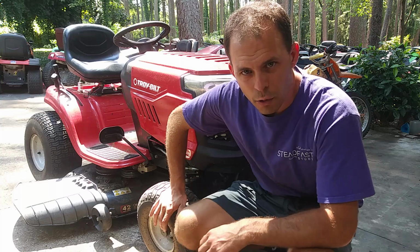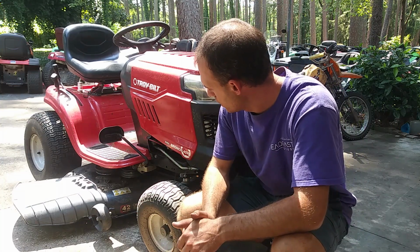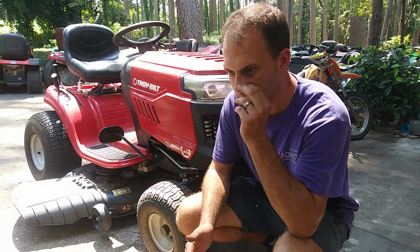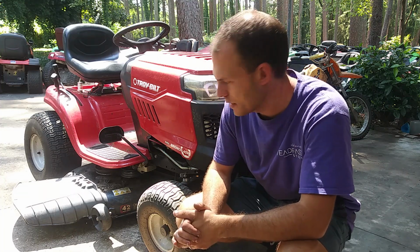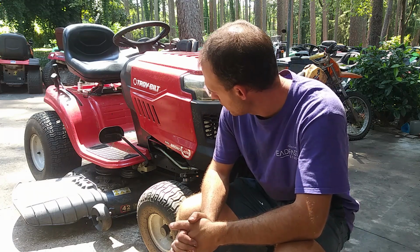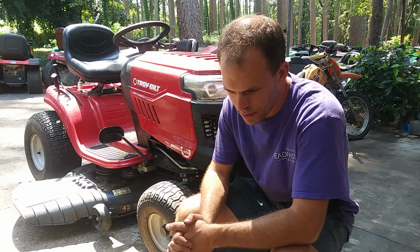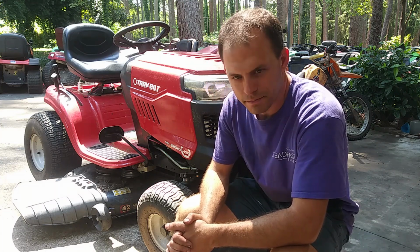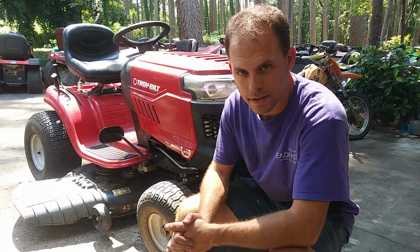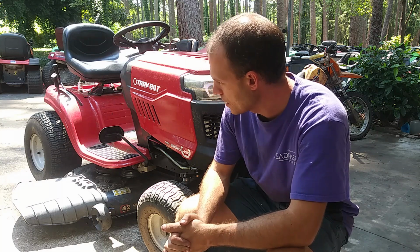On today's repair, we're going to look at this Troy-Bilt Bronco 42X. This is a Powermore engine on it. It's a 2020 model year. And I just got to tell y'all, the Troy-Bilt mowers, the downfall is just crazy. These things are just terrible, terrible quality. They seem to get cheaper and cheaper every year.